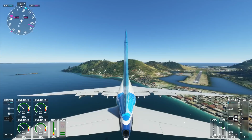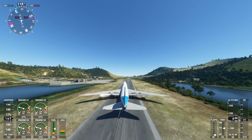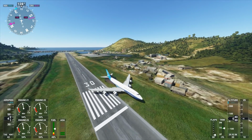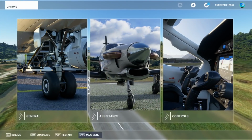Let's maybe try landing from the other side, because that seems like the proper side to land from. Alright, quite a bit of a landing again. Yeah, maybe this airport is not that good, but we did stop now, so that's good. Alright, never mind. Let's try something else.